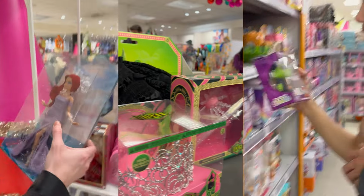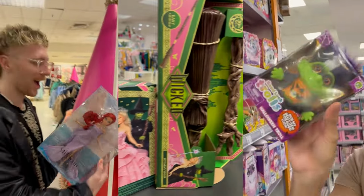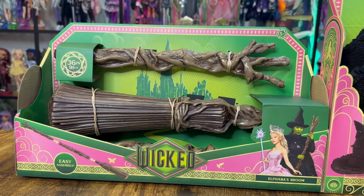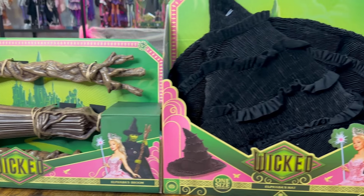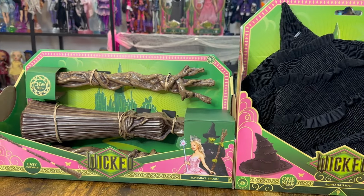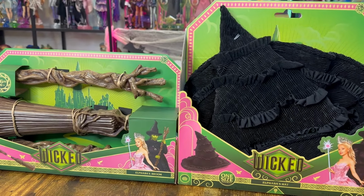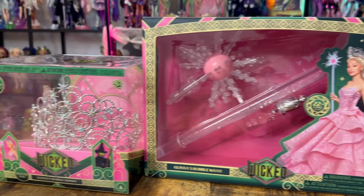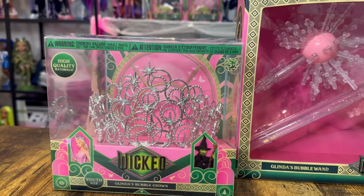We've had so much fun hunting for these wicked merch in the last 2 days. So let's see what we've got. Here are Elphaba's broom and witch hat. They are so cute. We cannot wait to unbox them. Of course, we got Glinda's bobble crown and bobble wand. They are so cute.